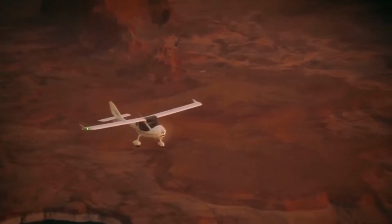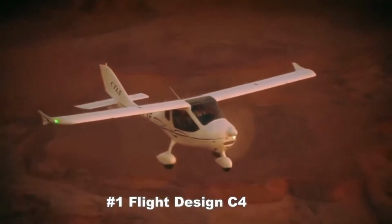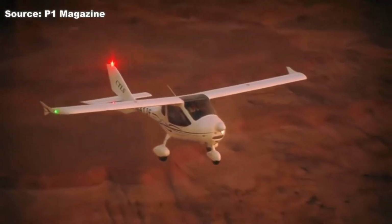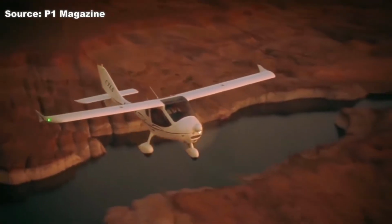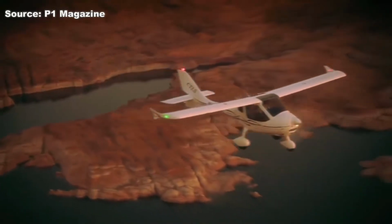The first airplane on the list today is the Flight Design C4. Now, a little history about Flight Design. This is a light sport aircraft manufacturer, and right now they actually have the highest selling light sport aircraft in the world. It's called the Flight Design CTSW, CTS. There's multiple models to it, but it's the number one selling aircraft in the world, and it's a two-seater.